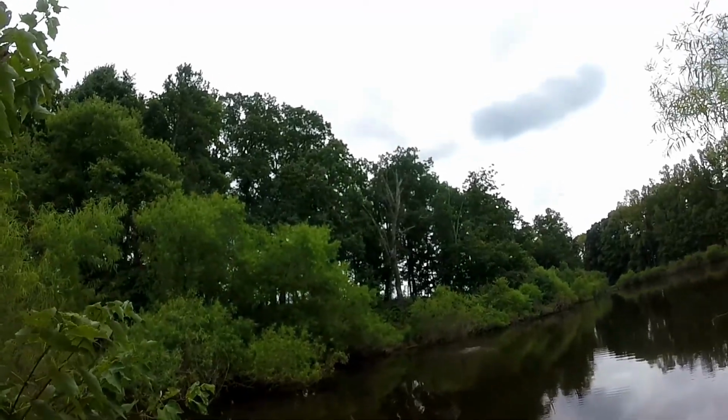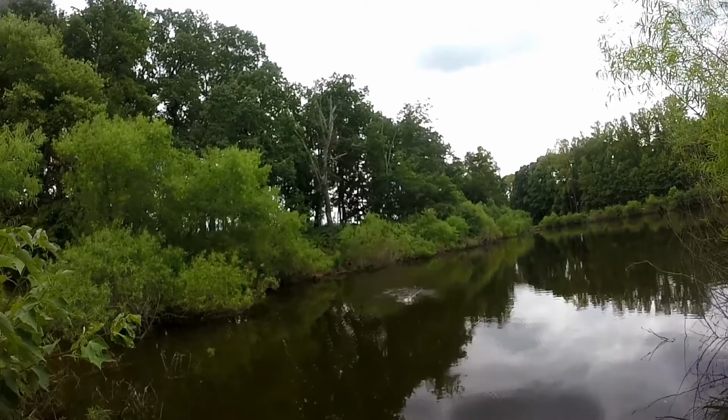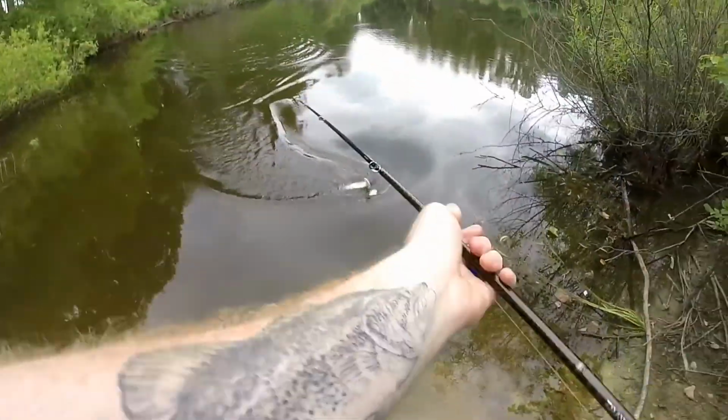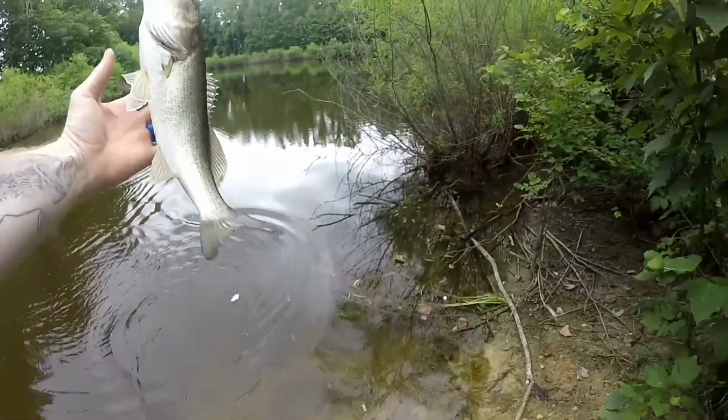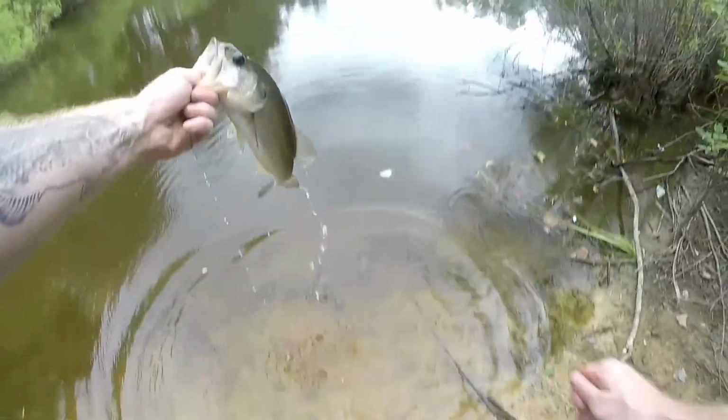Oh God, I thought he was a big one. Finally something out of here, but that's a bigger fish. I was just popping a plopper. That counts. The plopper is officially done now. That fish is tiny, but it's for plopper 90.